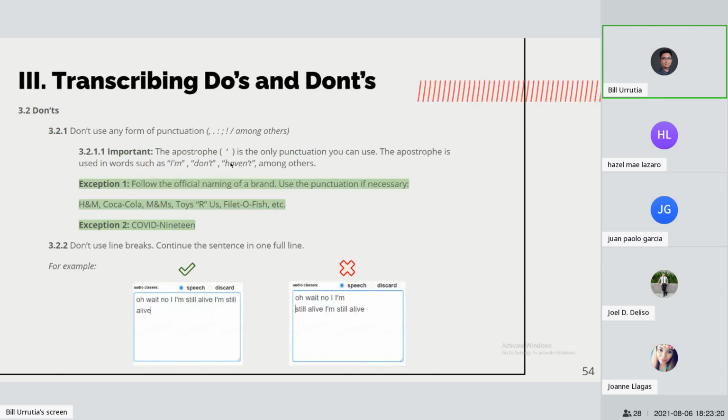So yung mga contractions, these are called contractions when two words are formed to form a shortened version. So haven't is the contraction of have not, diba? Don't is the contraction of do not. So pwede natin gamitin apostrophe in this one.